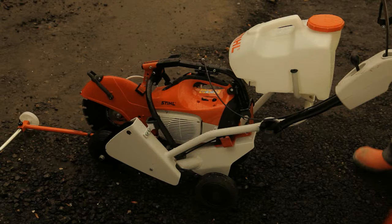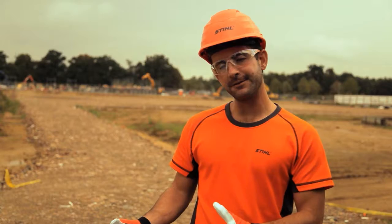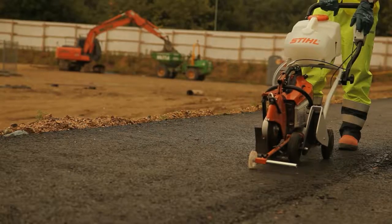When using a cutter saw for prolonged periods on the ground, maybe cutting asphalt or concrete, it's recommended to use a cart. The cart helps to reduce vibration, it helps to reduce the risk of kickback, and also reduces the risk of fatigue. Nathan's now going to show you exactly how it works. Please take it away, sir.